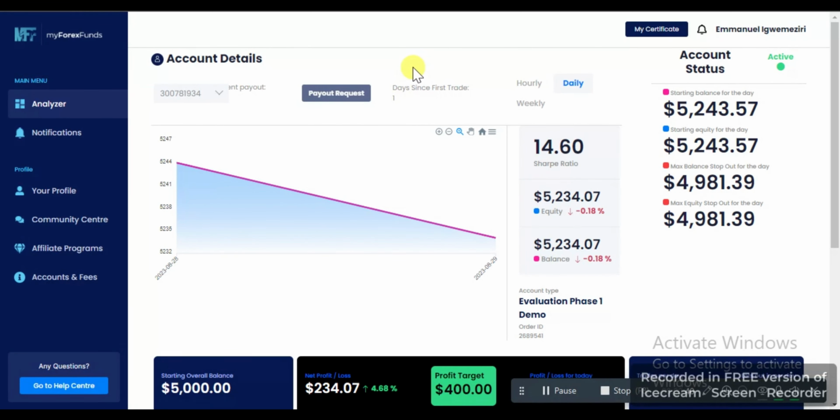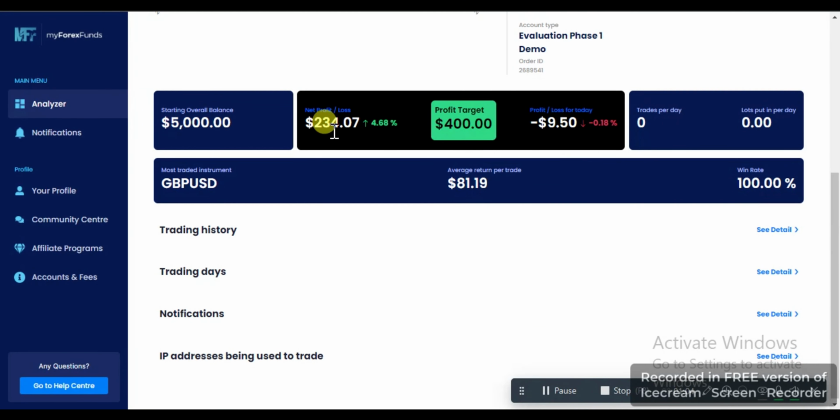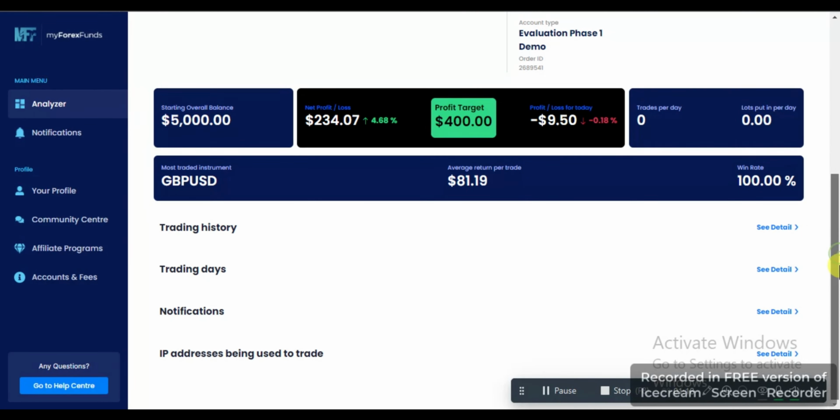When I do pass this week, I do not want to wait an extra 2 or 3 days to secure the 5 trading days. That out of the way, I mistakenly took a trade with 1.9 lot instead of using 0.01. It was a really terrible mistake, but regardless, I'm only down minus 0.18% for today, and I'm still up a decent amount, 4.68%. It was at 4.8 something percent, but it is what it is.